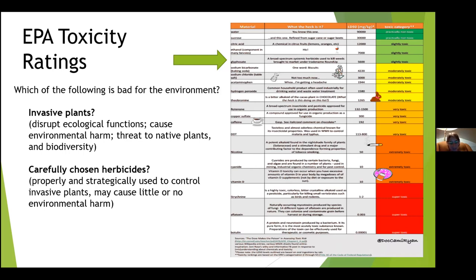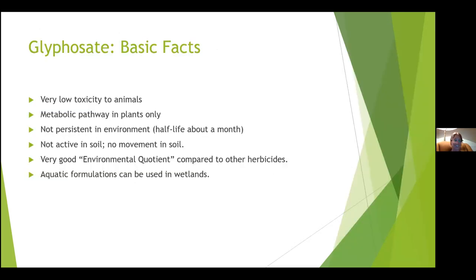So it's all about exposure and quantities. We can argue different ways to measure toxicity, but basically, if used properly, glyphosate can be very effective and very safe. It has very low toxicity to animals. It has a metabolic pathway in plants only. It only has a half-life of about a month, and it's not active at all in the soil. Basically, as soon as it hits soil, it deactivates and it doesn't move.